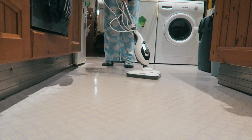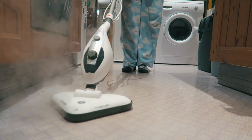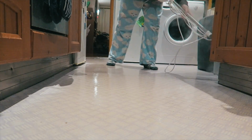And it's pretty awesome. The lino in the kitchen, I think it's hard to get some things off the floor. I think maybe I need to actually scrub certain little bits. But it's really good. It's so easy to use. I'm obsessed with it. I want to steam my whole house now.